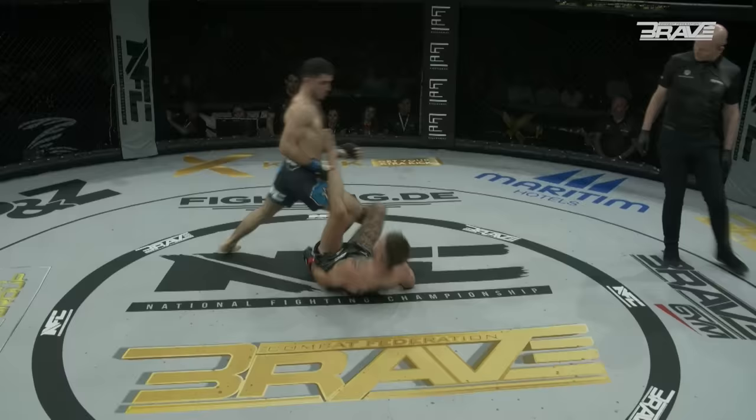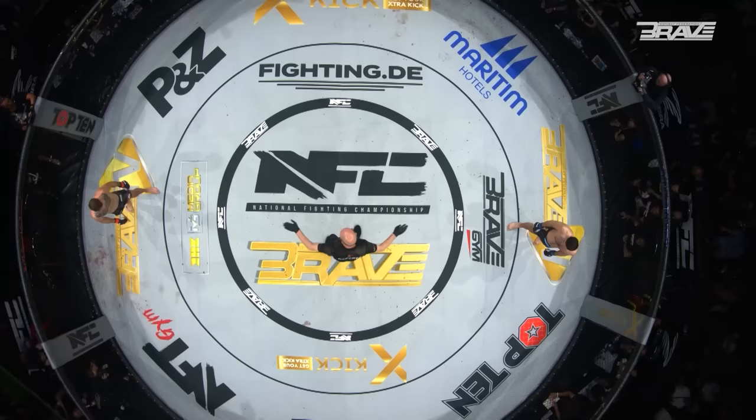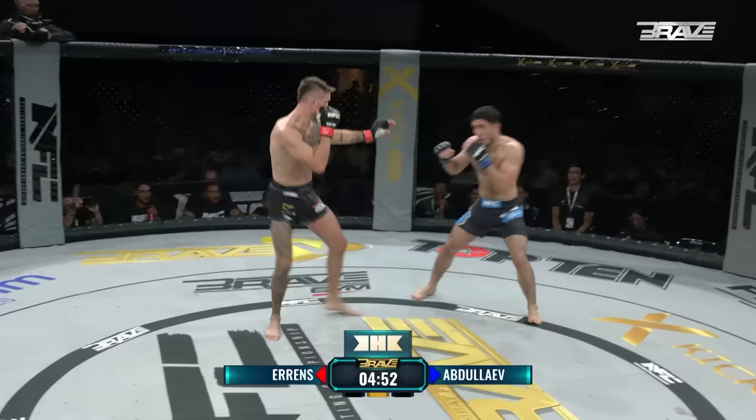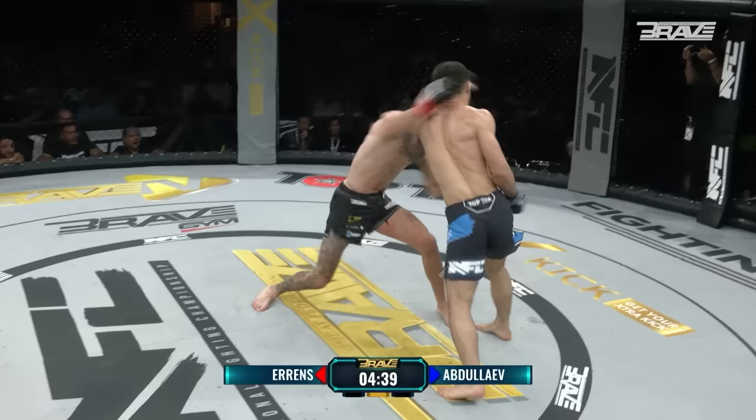There you see the up kicks from Jarno Errens. I wonder if Jarno's going to be a little bit freer with the kicks or if that takedown has put a little bit of a tick in his head, knowing that it's going to be caught. Nope, throwing the kicks happily. Oh, what a shot to the body. That absolutely echoed through the auditorium here. Oh!